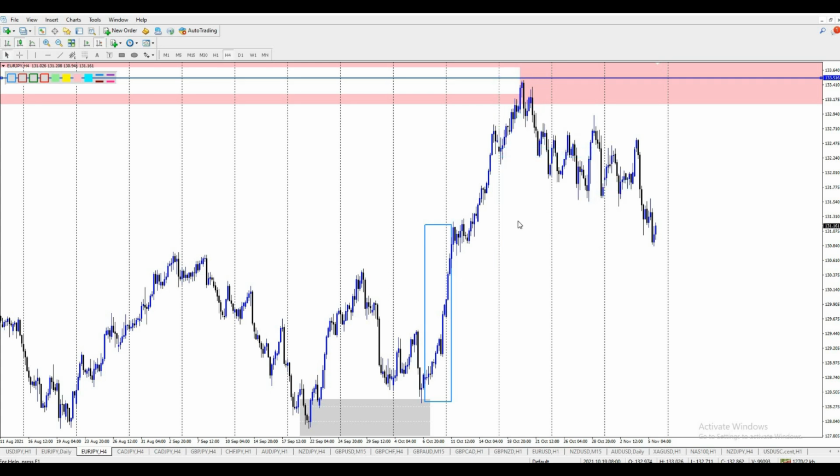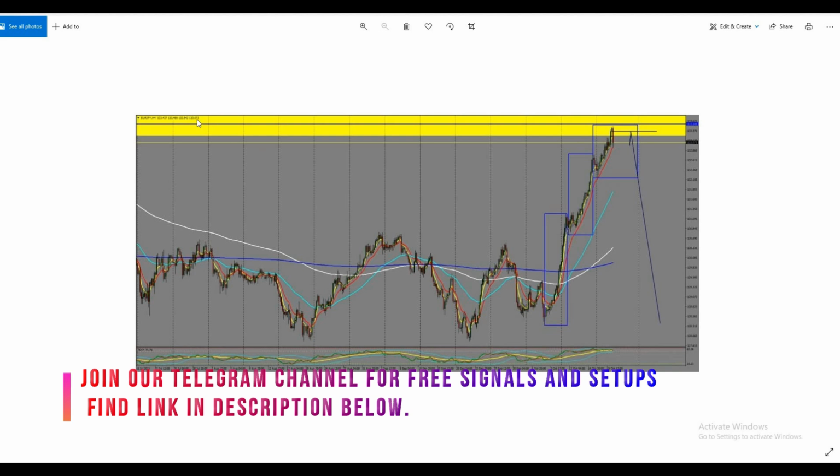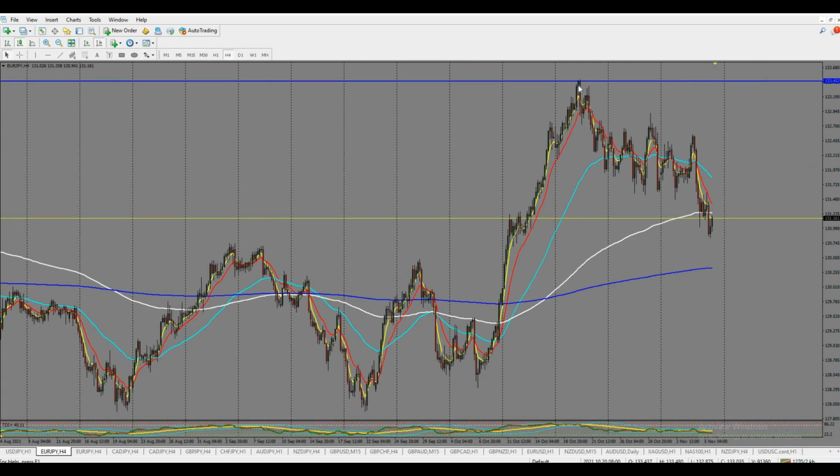So I'm just trying to make you understand the whole structure that we have right here, because when I analyzed EURJPY, I analyzed it from the BTMM point of view, and price was already in that point of interest, as you can see. So I can take you back to that, right here. This is where price was.